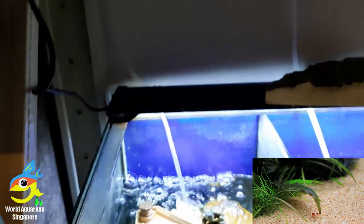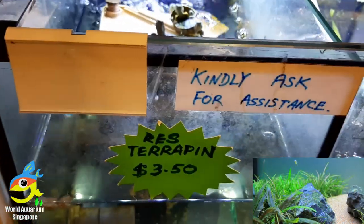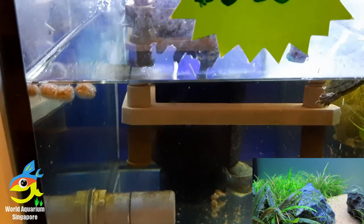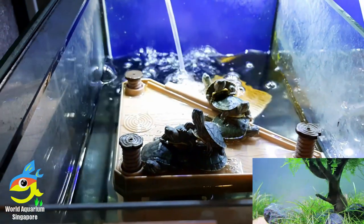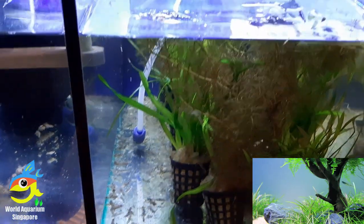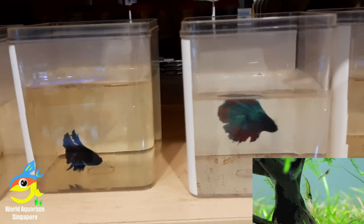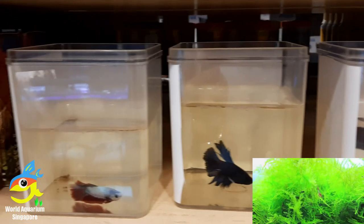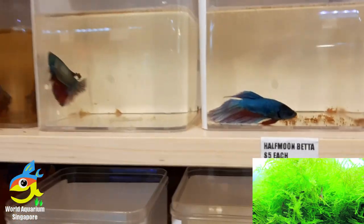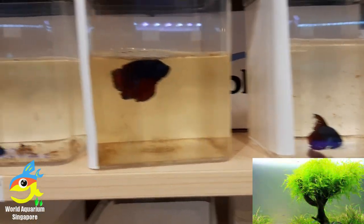So terrapins, $3.50. You can see on the bottom right corner, their tank, they don't have too many fishes so that it won't get dirty easily, and you just enjoy the scenery. Basically, the plants are also one of the important points. We also need water, maybe some clean water, running water.